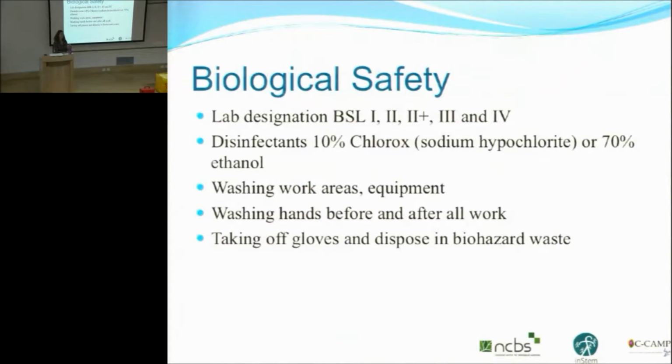When you work in a higher level biosafety laboratory, you require additional training. Okay, this class is nowhere near. We are going over an introduction to lab safety for our campus. But you need specific instructions if you're going to be working with biohazardous materials. When you work with biologicals, there's two ways to disinfect: 10% Clorox or 70% ethanol. Make sure that you wash your areas appropriately.